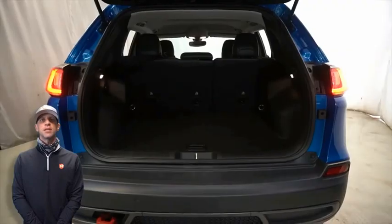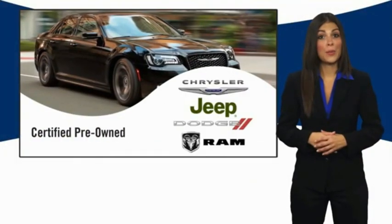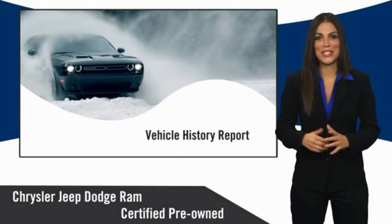For additional details, visit us at marinocjd.com, stock number 5998A. All Chrysler Group certified pre-owned vehicles pass a stringent inspection process, guaranteeing that only the finest vehicles get certified.